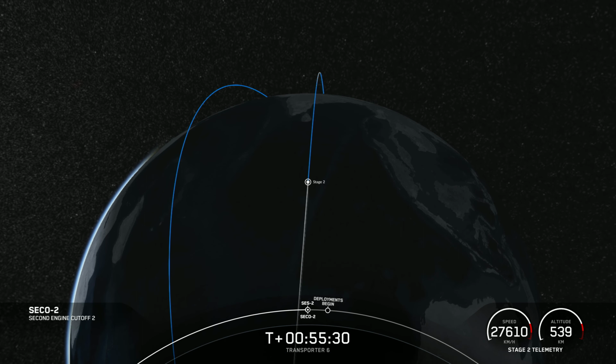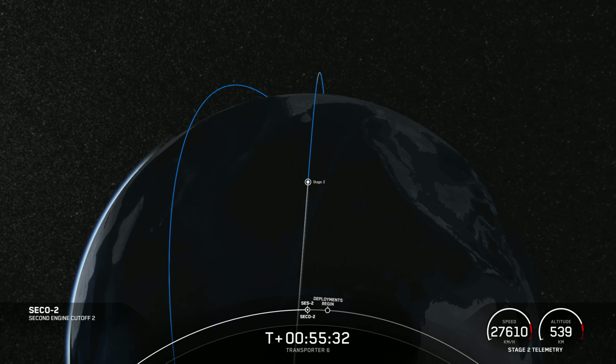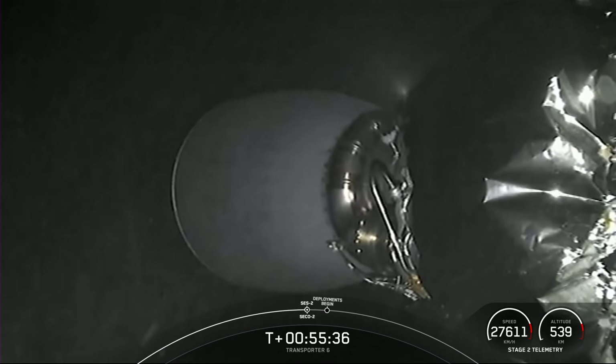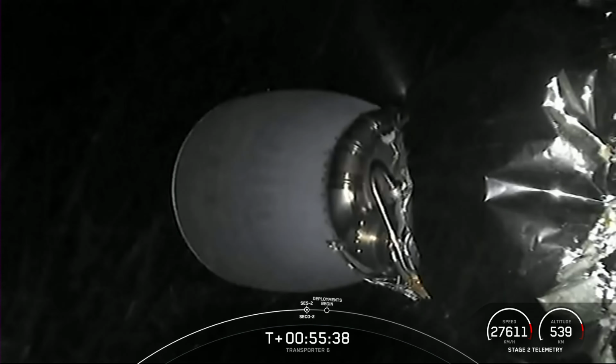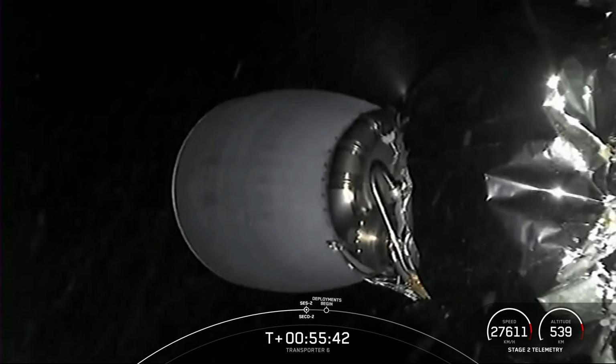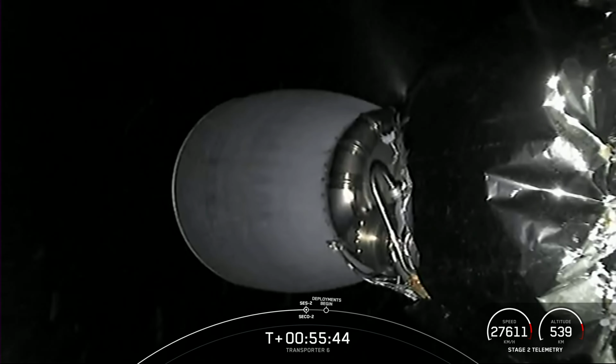And there is successful startup, SES-2, as well as second engine cutoff number 2. Nominal orbit insertion. And with that call out from mission control, we are in the expected orbit.